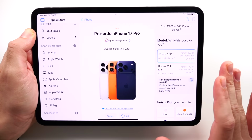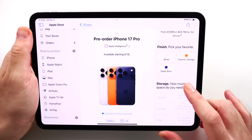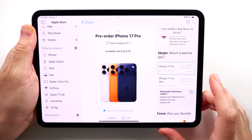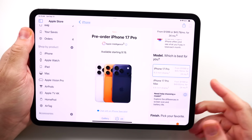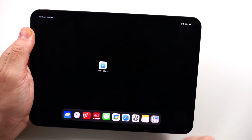And while this phone is the same price, it's not the same starting price because they ditched the 128 gigs. So you actually are going to pay $100 more than last year to get the cheapest version of the 17 Pro at $1099. But it's not that much. And by the way, you probably need 256 gig. It's 2025, 128 gig just feels rather small.